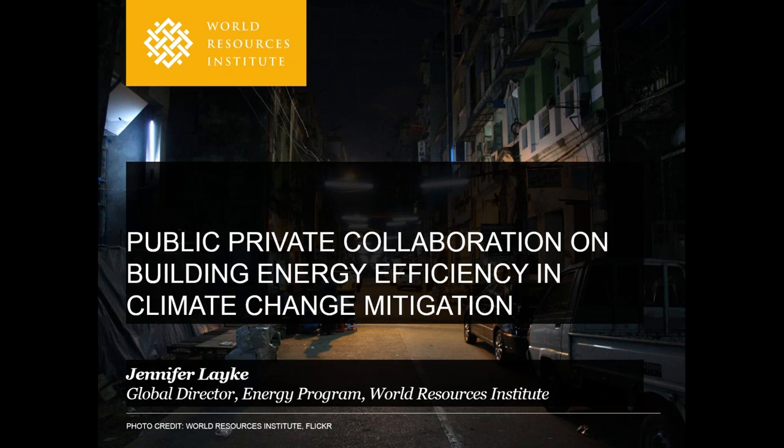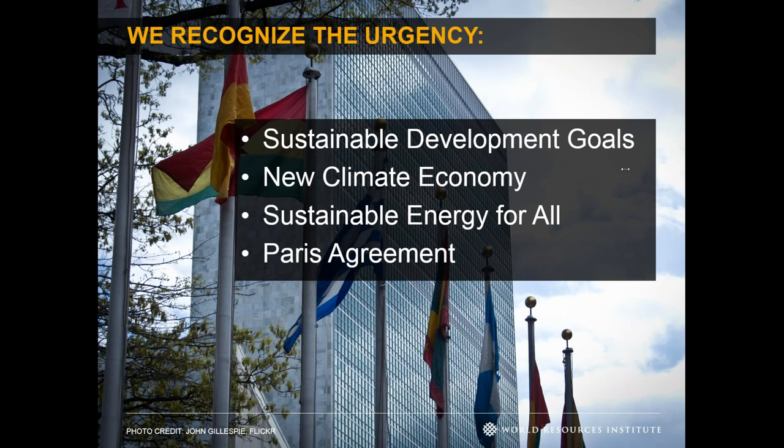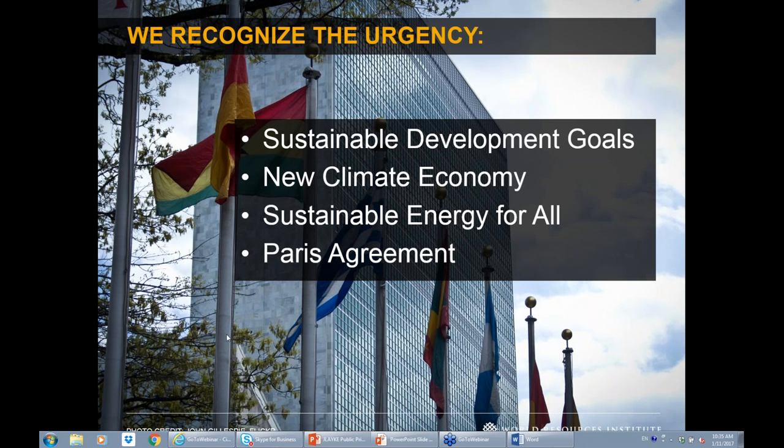So just moving quickly through to talk about our topic, which is around energy efficiency in the building sector. We recognize the urgency in the debate and the opportunities that we have for efficiency to contribute. We are, at this point, focused on four particular areas of work: sustainable development goals. Energy is one of the sustainable development goals. The opportunity to transform our economy to deliver sustainable development and climate targets.